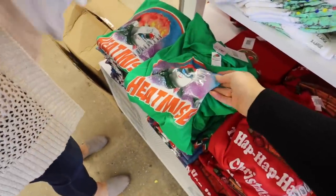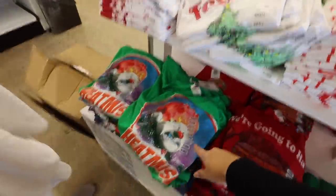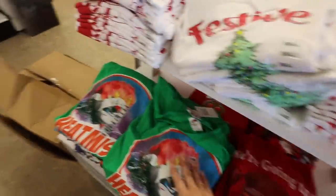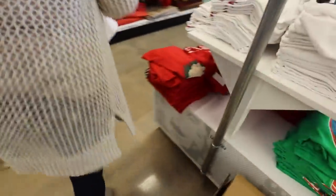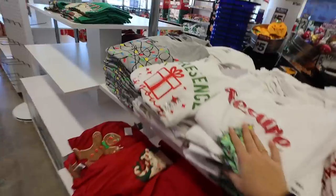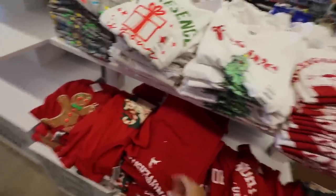Well, they have the best. Look, I missed a Heat Miser. Oh my God, my favorite. I missed a Snow Miser. Oh, is he supposed to have a New York accent? This is adorable. I'm getting it. Festive mood. Should I get a matching one? Yeah. Or wait, let's move our cart out of her way. Sorry. I think that's such a cute one. My favorite one. I thought you liked the Santa. I do, but I like this better.